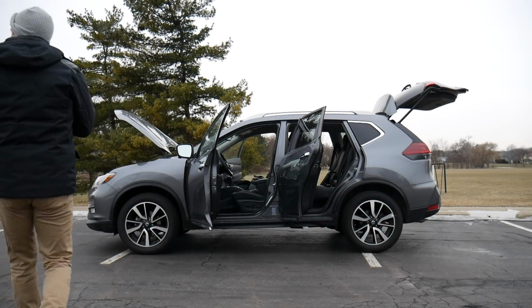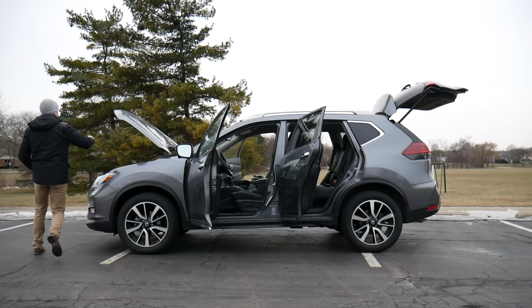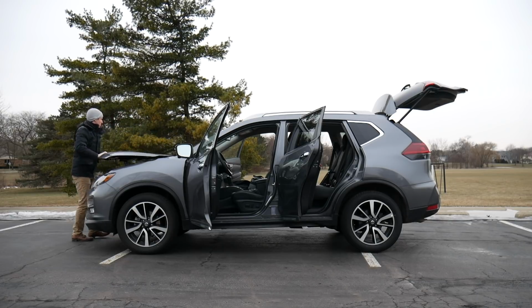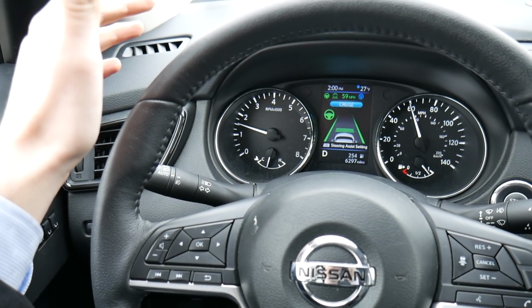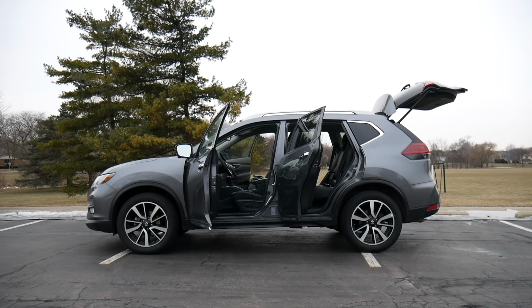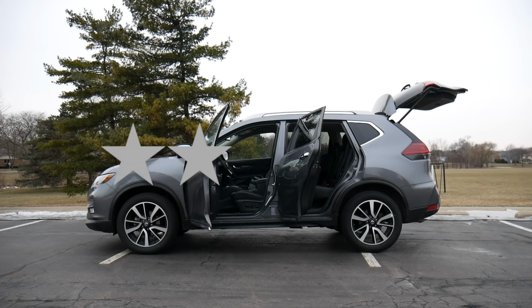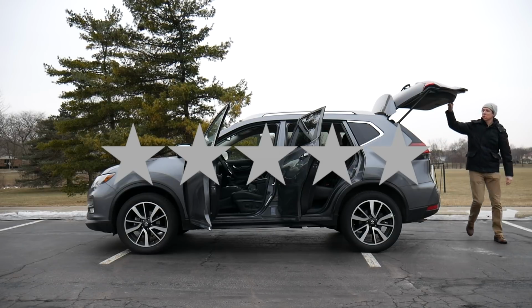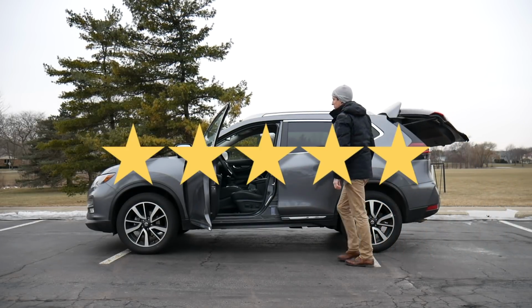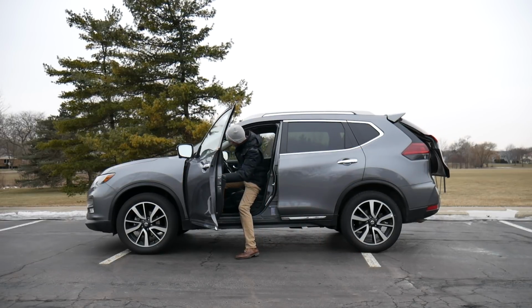Alright, so that's pretty much everything end-to-end on the 2019 Nissan Rogue SL with all-wheel drive. I gotta say, I really enjoyed driving this one, especially playing around with that new ProPilot technology. A couple of you have asked me to bring back the rating system that I used to do in my earlier videos, so, well, I'm gonna give this one 5 stars. No shock there. This thing is a ton of fun to drive.